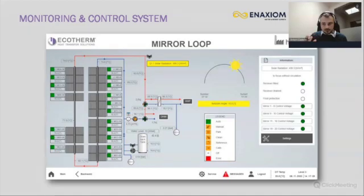We not only manufacture, deliver and install the concentrating technology, but also all the required components for a turnkey system. This goes in the first place from the complete primary circuit and hydraulic components that are necessary for the good operation of the system, and also, as we can see here, the control system.